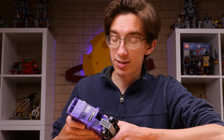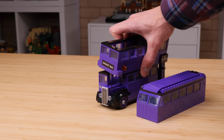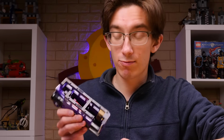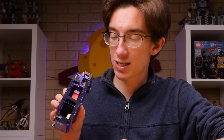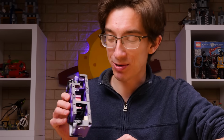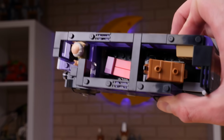Like most other versions of the bus, it splits into 3 sections. Unfortunately, no lever in the cab this time around, but you've got the beds. Rather than sliding back and forth, they swing from side to side, and I love the vibrant, obnoxious coral color. You can't miss it here. I think this movement, again, is probably a bit more accurate to what you actually see in the movie too.